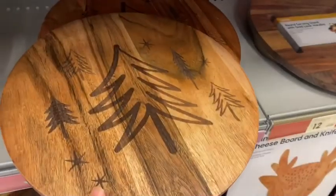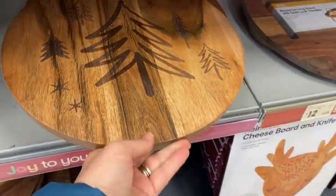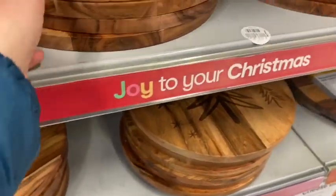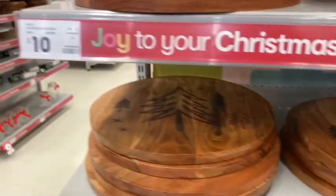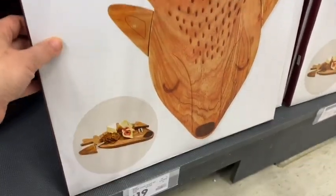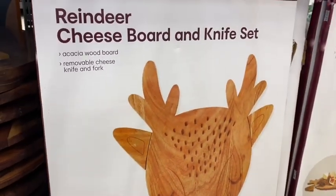These wooden boards for $10 were great. I thought that they would be really cool on little grazing tables and quite thick and quite good quality for $10. I thought it was good. These cheese boards as well, kind of cute, and they were $15.